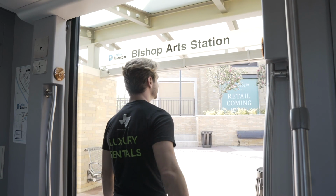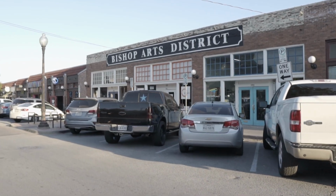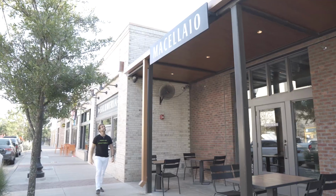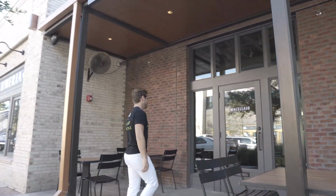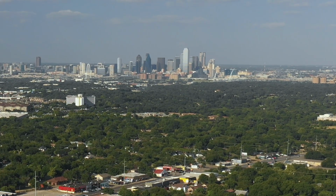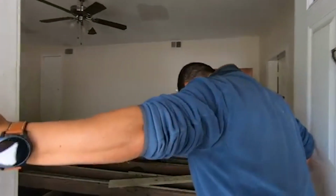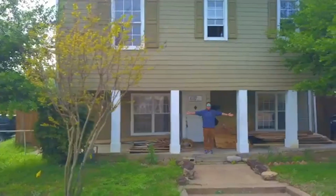We decided to go in the Bishop Arts area because of its high demand for people coming over and flipping old homes and making them new, and also its walkability to nearby shops. Plus, it's only about 7 minutes away from downtown Dallas. We got a really good deal on this one, and he's going to be doing the BRRRR method mixed with a 203K loan. Let's take a look inside, and then we'll break down more of the details here in a second. Take out the floor.